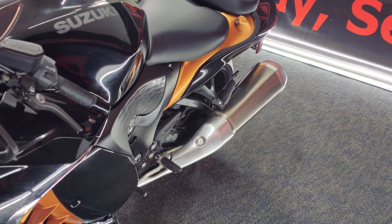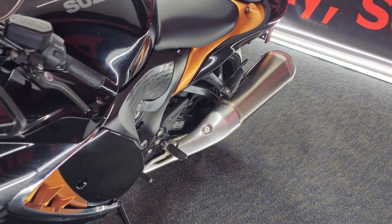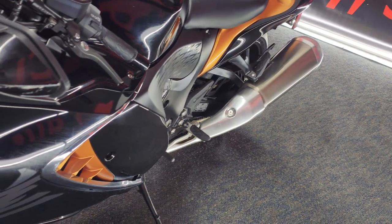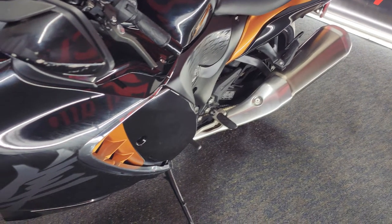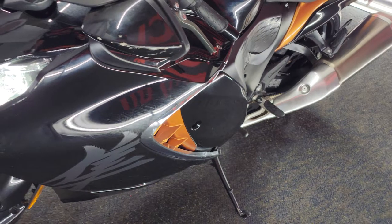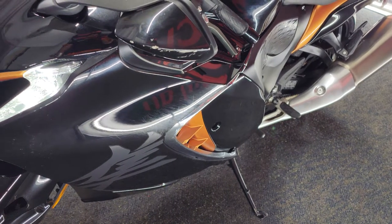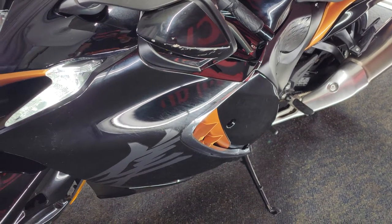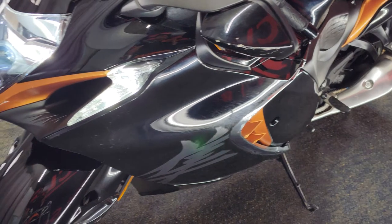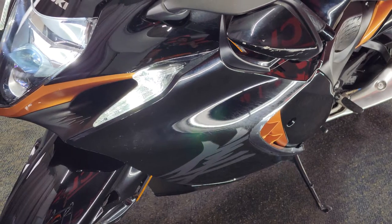Since originally released in 1999, the Suzuki Hayabusa has only undergone a few minor upgrades and has still managed to stay on top of the game as a hyperbike. The 2022 Suzuki Hayabusa comes with reverse suspension that soaks up every millimeter of imperfection in the surface of the road.